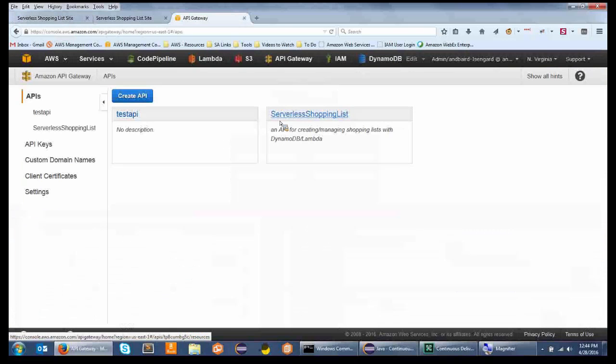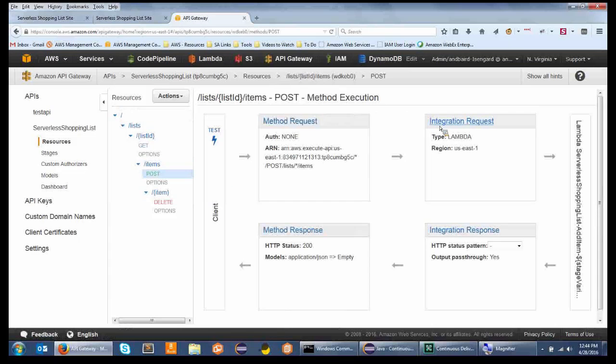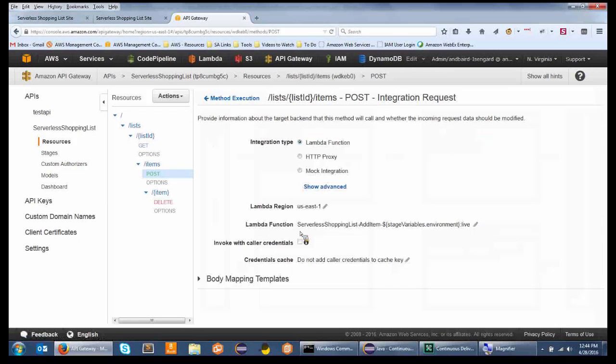If you'd like to see how we built this application, take a look at the Getting Started with Serverless Architectures webinar from last month. But I have my API definition here, and for adding an item, if we go to its integration definition, we'll see that the Lambda function it's integrating with is directly referencing a stage variable which defines which environment we're in. So for the dev stage, we'll append the stage variable for the environment as part of that Lambda function name, and we're always going to integrate with the alias live.